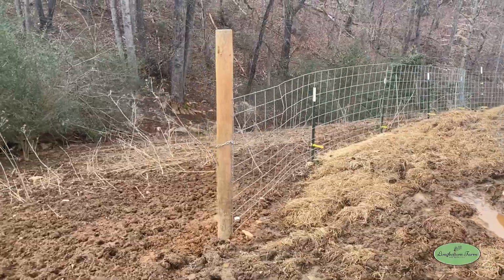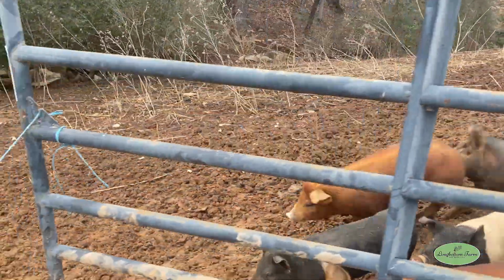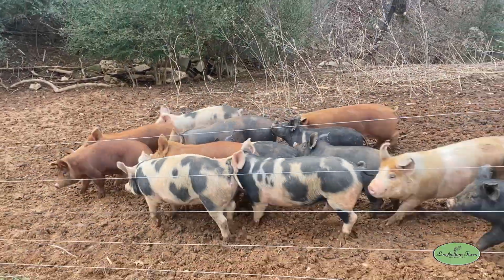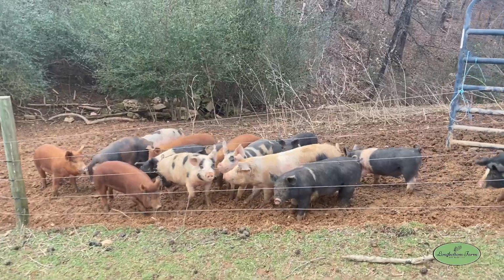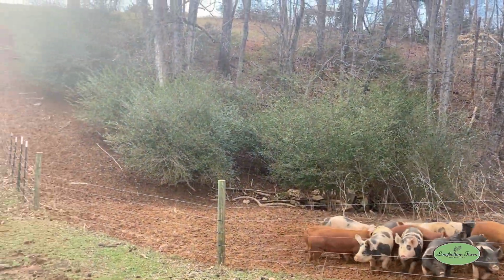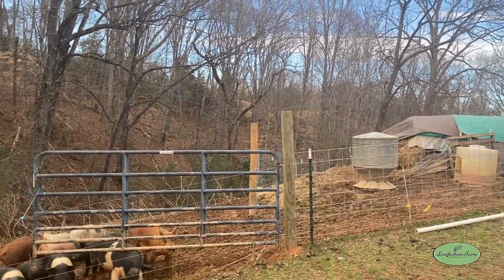A lot of times during the summer, we'll have a lot of vegetable scraps, different things we'll throw out to them. Yeah, but they're great. Messy, but great. You kind of look around in the pasture, you can see right now everything's pretty muddy, and pigs have essentially what amounts to a plow on the front of their face. So they can pretty much tear through anything.